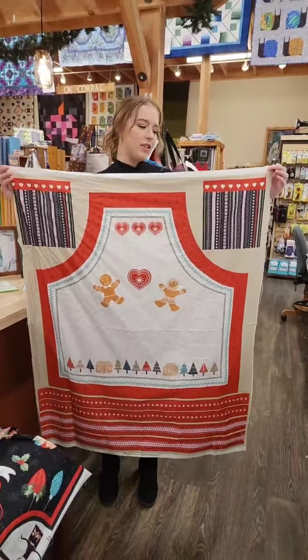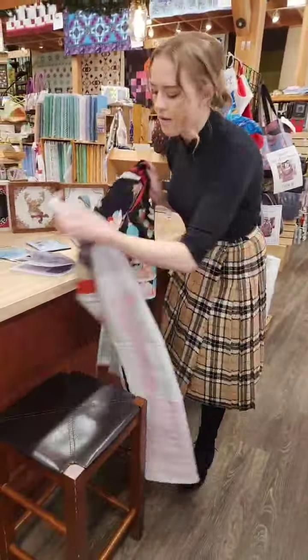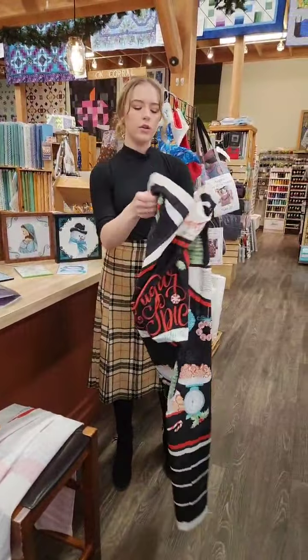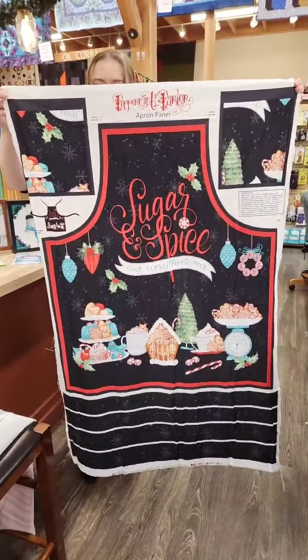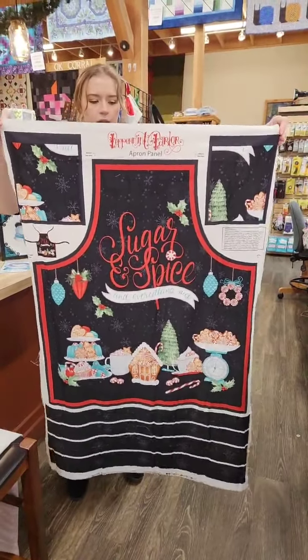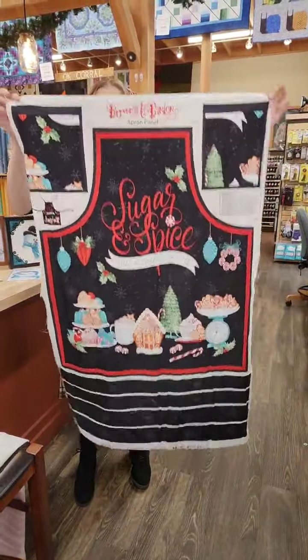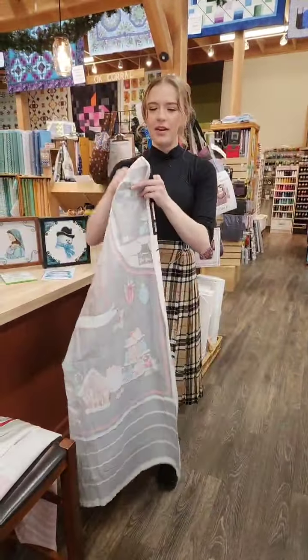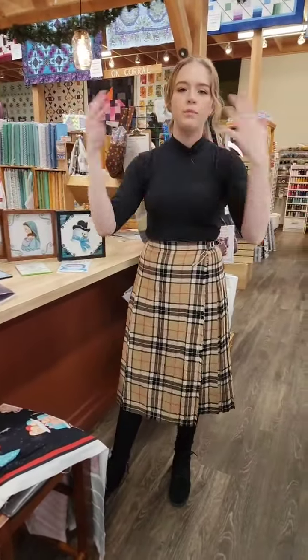So there's this one, the Lewis and Irene one. And then we also have this Peppermint Parlor one, which is a Wilmington Prince design. It's got more of a traditional look to it, but it really pops on that black background, which is nice. So there are those two. If you're looking for a fun little project to do this season, make your world a little more festive, those are great options.